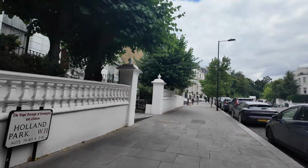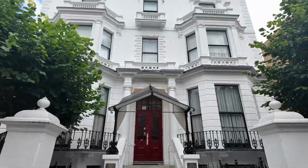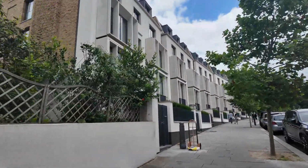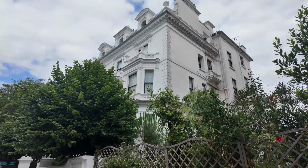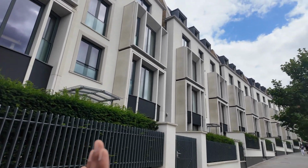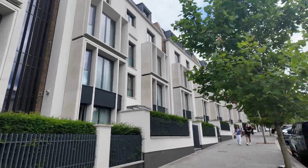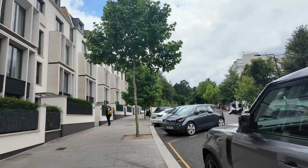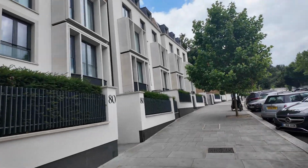So this road's called Holland Park. Just take a look at some of this architecture. And this is a relatively new build, I'd say, maybe in the last 8 or 9 years. Let's just look at the difference between that style and this one here. And this whole building curves around as the road curves. I can only imagine how much these properties are. Probably fetching between 5 and 10 million.